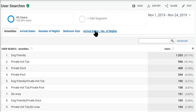So what this does, it records what they put into the search criteria. It doesn't record their information or anything, but it records what they're searching for. So as an example, between November 1st and November 24th, there were 1,300 searches for the dog-friendly amenity. Huge in that destination. Private hot tub is next, private dock, private pool. And there's also combinations. So people want to see dog friendly and private hot tubs. That's another popular one, that particular combination.